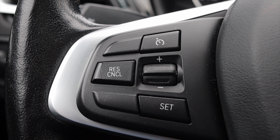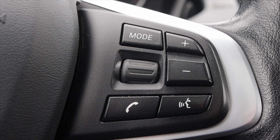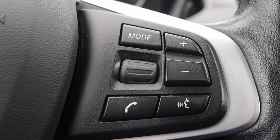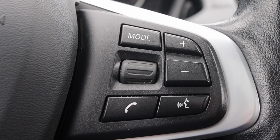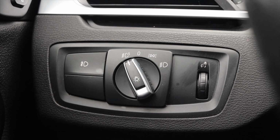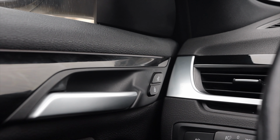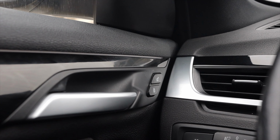On the steering wheel on the left, I have my cruise control options, and on the right, I have my voice commands, phone options, volume up and down, and things like that. To the left of me, I have my fog light switches, headlight switches, things like that. And on the door, interestingly enough, I have the unlock and lock buttons. Sometimes BMW likes to put them in the middle.